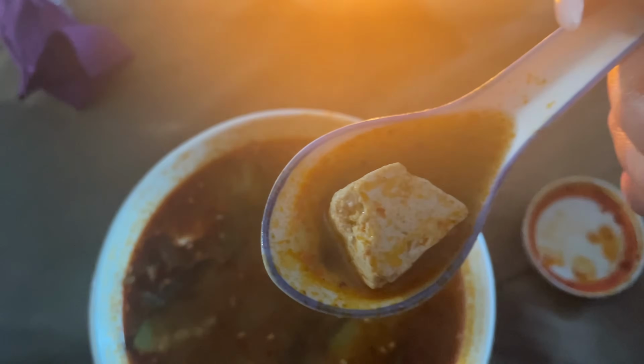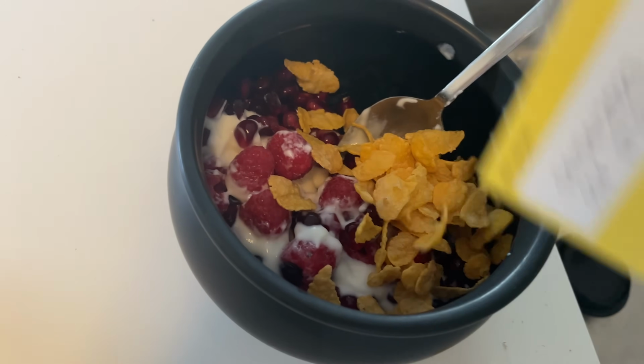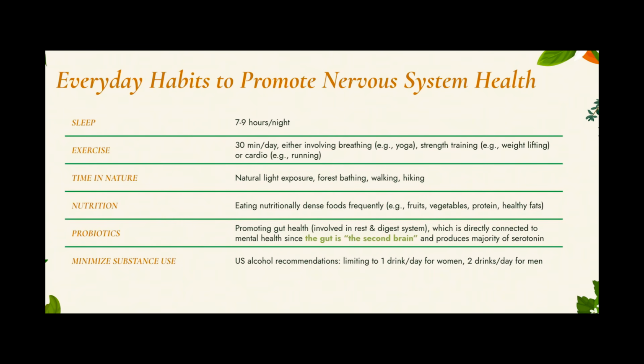Serotonin, as you may know, is involved in happy mood. That's why selective serotonin reuptake inhibitors, SSRIs, are the common antidepressants prescribed. And so eating things that have probiotics, whether it's kimchi, kombucha, yogurt, sauerkraut, or even just taking a probiotic pill, can be helpful for the gut microbiome and then helping with that rest and digest piece, as well as just boosting mood.